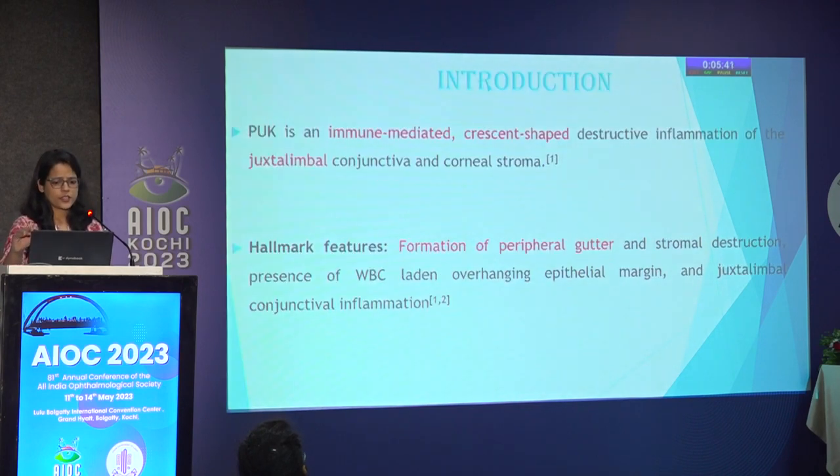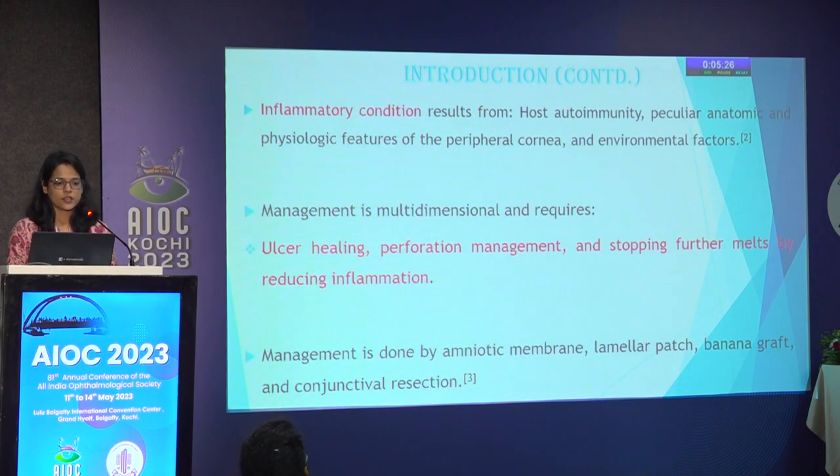PUK is an immune-mediated crescent-shaped destructive inflammation of the juxtalimbal conjunctiva and corneal stroma. Hallmark features of PUK are formation of a peripheral gutter and stromal destruction, presence of a WBC-laden overhanging epithelial margin and juxtalimbal conjunctival inflammation. The inflammatory condition results from host autoimmunity, peculiar anatomic and physiologic features of the peripheral cornea and environmental factors.